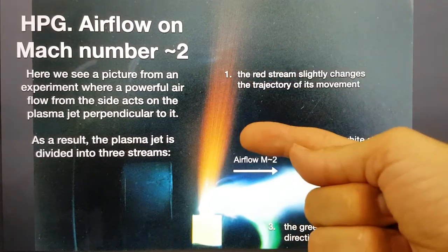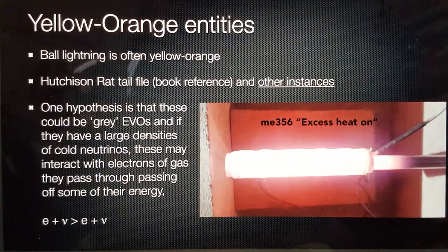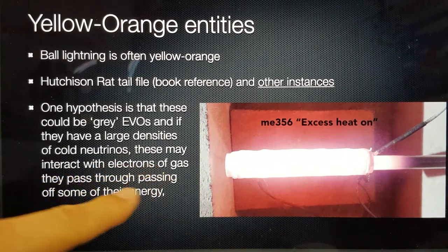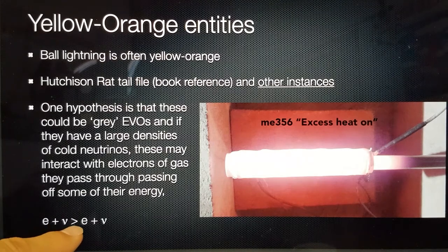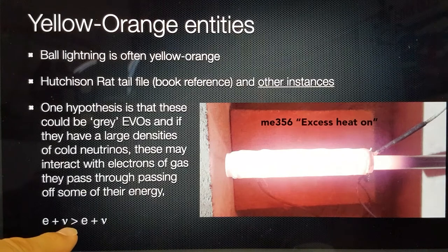And that, I believe, is because you have some kind of interaction with the gas that it's traveling through that creates this glow. What that might be is that grey EVOs, if they have large densities of cold neutrinos, may interact with the electrons of the gas they pass through, in this case the air, and hand off some of their energy, making them glow yellow-orange. This is because an electron plus a neutrino can go to an electron plus a neutrino, essentially a handoff of energy. An electron can share some of its energy with a neutrino and make a more energetic neutrino, or vice versa. If you've got more energetic neutrinos, they can pass some of their energy to the electron. That would put the electron in the gas, or the material, in an excited state and make it glow.